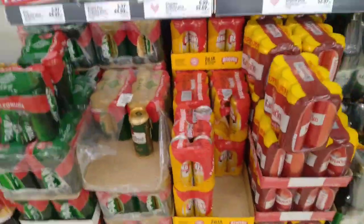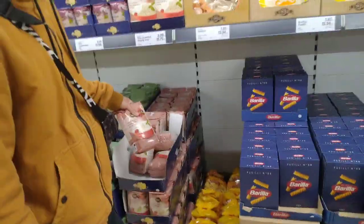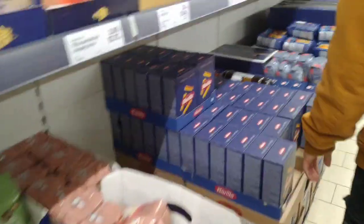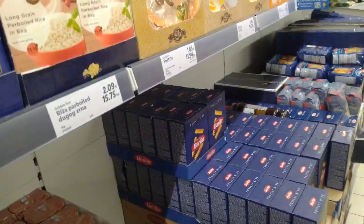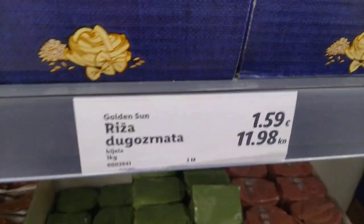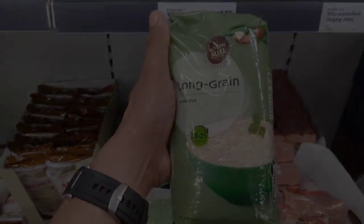These are beers, yeah, all those are beers. Okay, parang jasmine. Malambot kaya lang. Ah, pero malambot to. Ito naman medyo masarap. Which one is much better? Isang kilo lang to, so worth 1.59 euro. Yung nasa taas, tapos yung sa baba, kuna. Okay? So mas maganda daw itong bigas na ito.